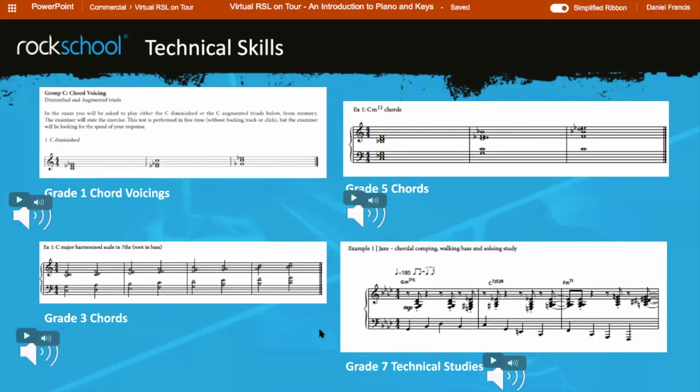And then by the time you get to level 3, you're given what's called a technical study. Now these are in particular styles, and you choose the style that you want to use. This is because you're beginning to specialise between being a rock musician or a jazz musician or a musical theatre musician, if you like, as three examples.